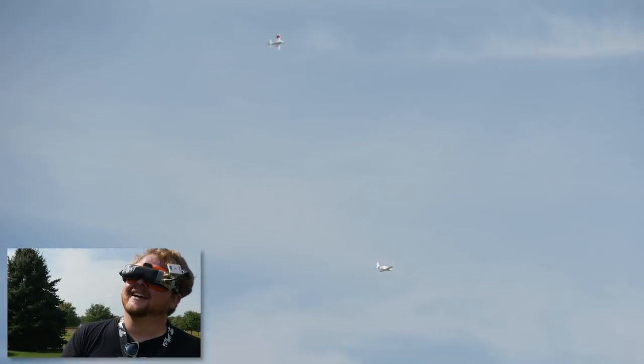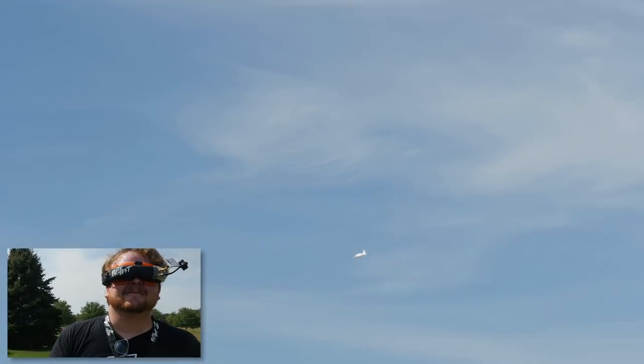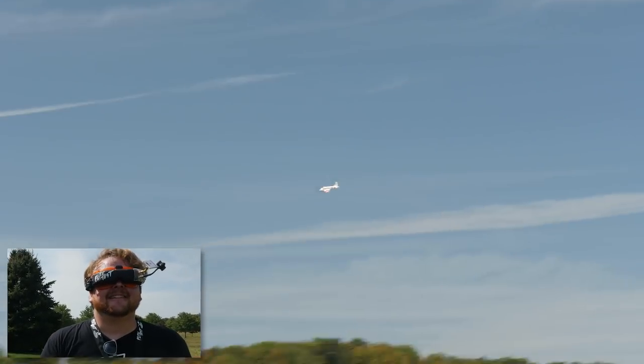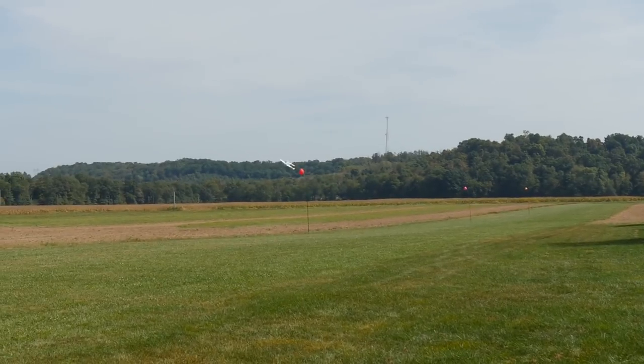Dude, just like your Mustang. I'm holding full left. You've been training for this all your life. Dude, I haven't even hit one, so you're my hero right now. I gotta make it back. If you look at the sticks on my transmitter, I'm holding full left. And then I gotta use rudder to compensate for it.